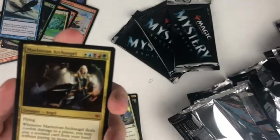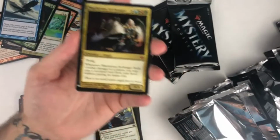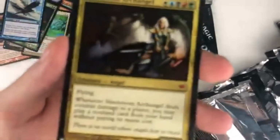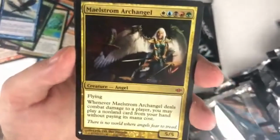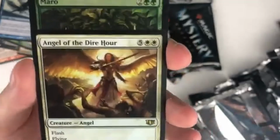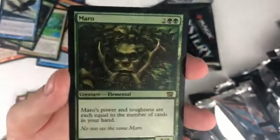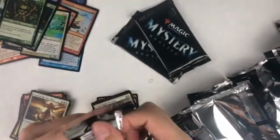Maelstrom Archangel for our mythic. See if that'll focus there for you. Again, very pretty card. I don't know if it's worth anything. And then we got an Angel of the Dire Hour. And then for our foil, got a Morrow. Cool foil Treebeard looking guy. We'll refocus it.